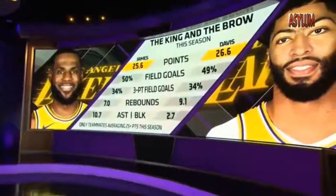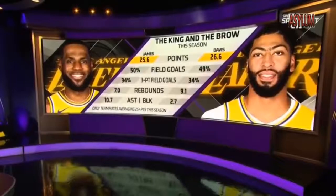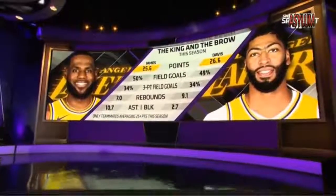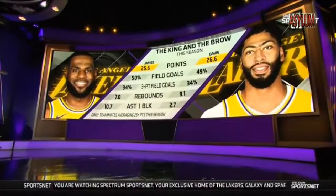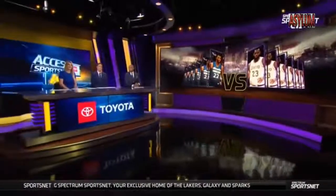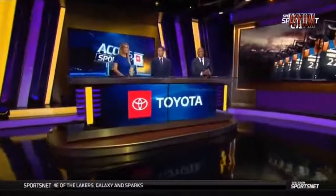The Jack in the Box halftime report continues after this. Only teammates in the NBA each averaging over 25 points per game: LeBron at 25.6, AD at 26.6. They've both had excellent starts to the season, both shooting right around 50% from the field. LeBron still leading the NBA in assists at nearly 11 per night. So, of course, you can safely assume that they will be prominently featured in this week's top plays of the week. You guys ready to count them down? Let's get to it.